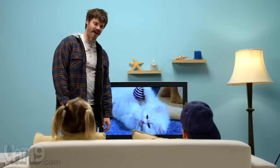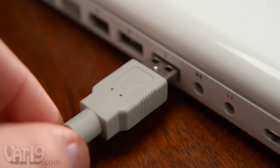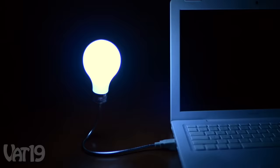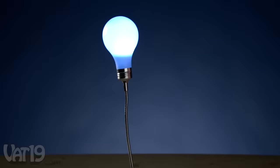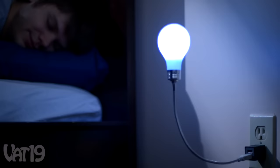Whoa, that was dark. Brighten things up with the USB light bulb and LED illuminated lamp. Powered by a USB port, the lamp illuminates with a soft white glow. And when not plugged in, the bulb glows in the dark. The USB light bulb is stripped down to the bare essentials. No switch, no shade. The iconic bulb shape sits atop a flexible, metal-clad cable that articulates to whatever position you want. The lamp works with any USB port and makes a great nightlight.